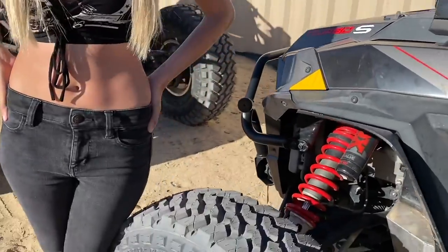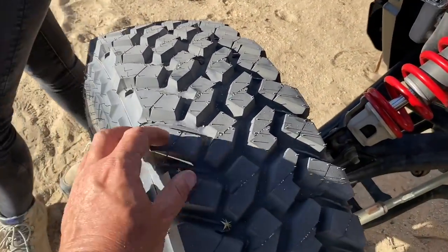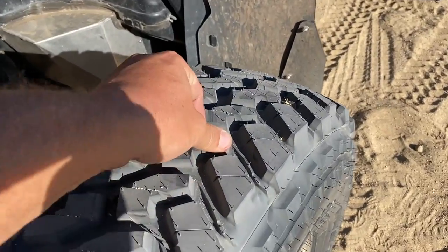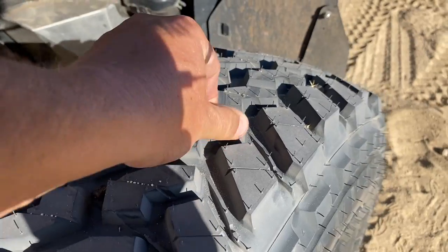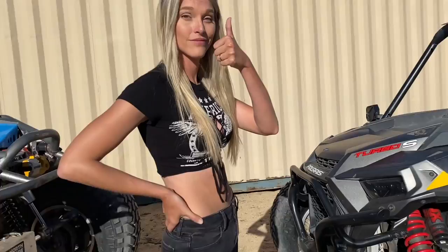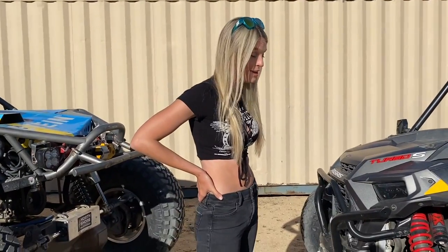Yeah, and I'm not 100% sure, but I think these are almost like a K-spec, or this is just the one that they make, but the rubber on here is extremely soft, like really, really soft, kind of like the K-specs on the Ultra 4 car now. So equal grip, I think, for weight. I mean, we'll find out.